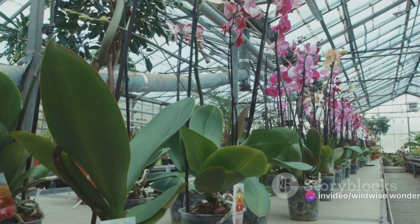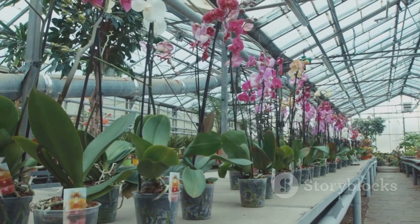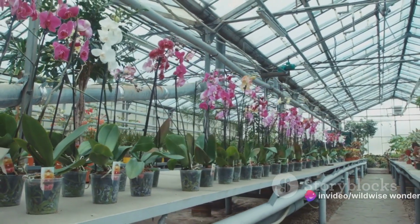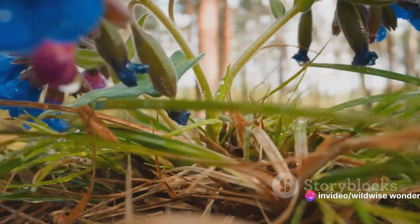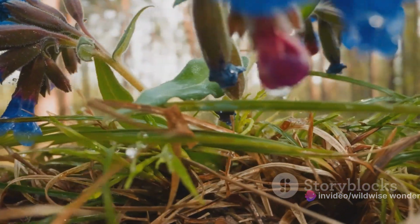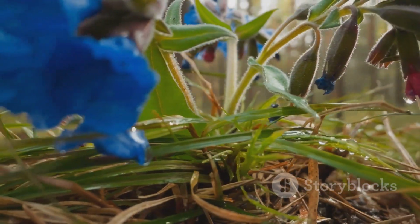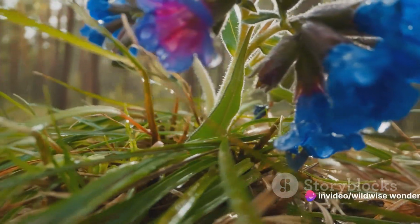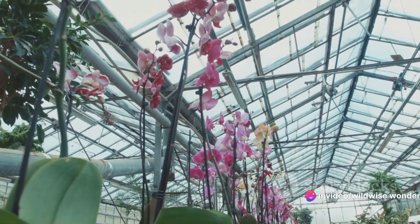But perhaps the most pressing challenges are those posed by human activity. Deforestation, driven by the demand for timber and the expansion of agriculture, is causing the loss of vast swaths of forest canopy. This not only destroys the homes of canopy-dwelling species, but also disrupts the intricate web of interactions that sustain this rich ecosystem. Climate change too, with its rising temperatures and shifting rainfall patterns, is altering the delicate balance of life in the canopy.